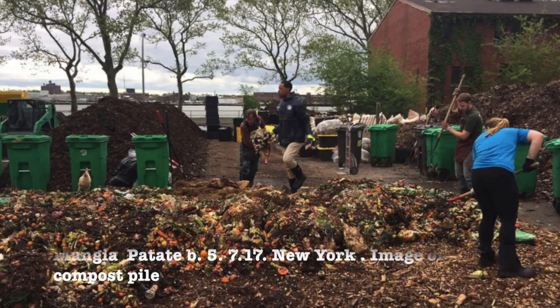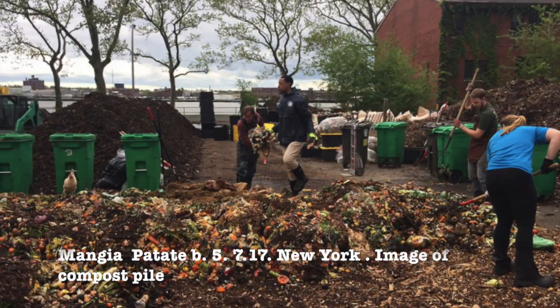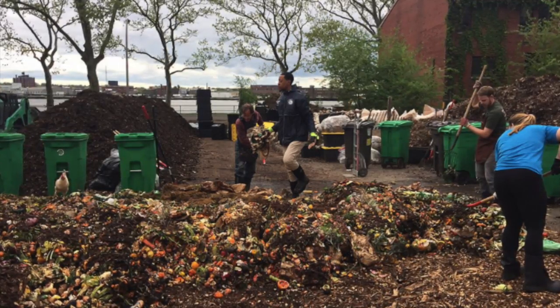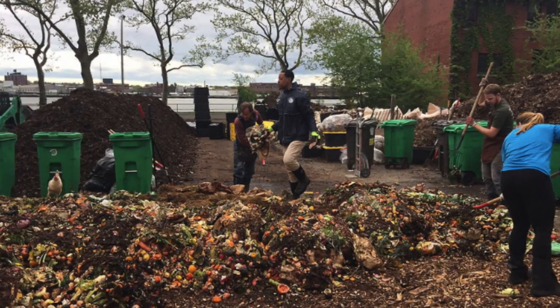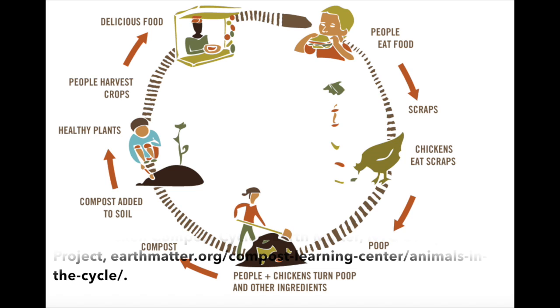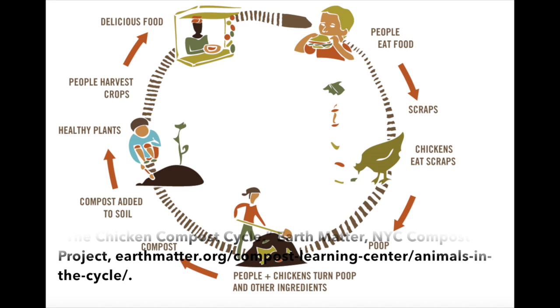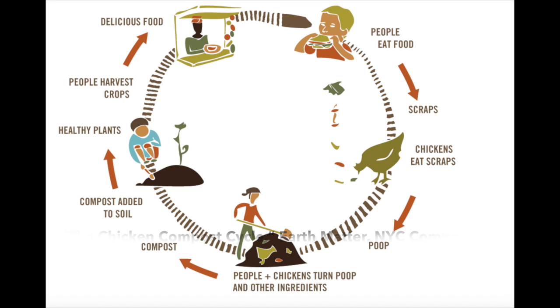After a full day of composting, the food scraps go to a facility in Governor's Island called Earth Matter. And here they use a couple different types of composting processes. One is called mesophilic and the other is called thermophilic. And the main difference between these two methods is temperature. And here in this image you can see the cycle food scraps go through to actually become compost.